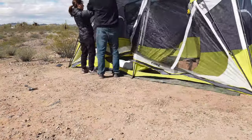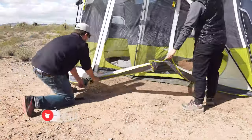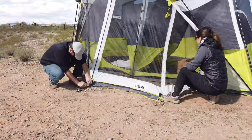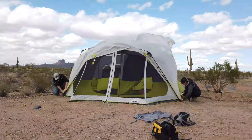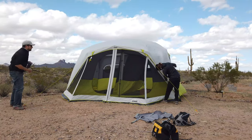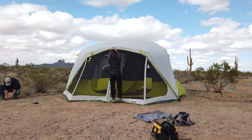Inside, it's pretty spacious. It has plenty of headroom. My husband is 6'2", and he was able to walk around very comfortably. It also has room for 2 queen-size mattresses, and there is room for 2 adults, 2 kids, and our 2 pups. The zipper worked great, but we'll see how it holds up against an additional 4 or 5 trips.